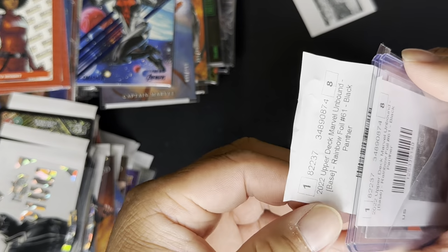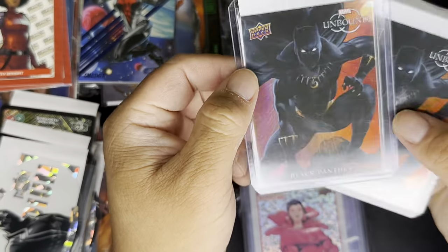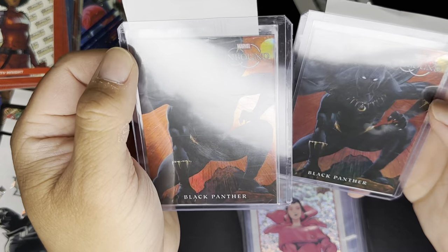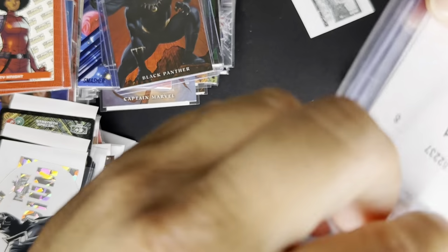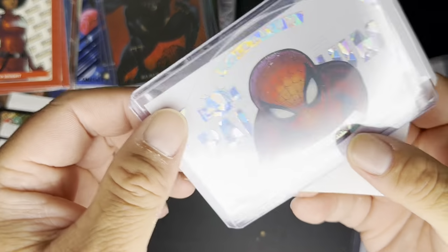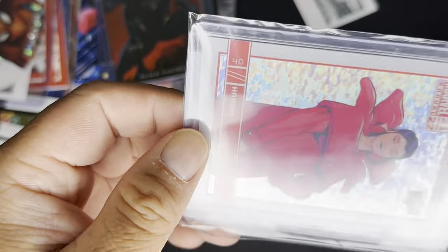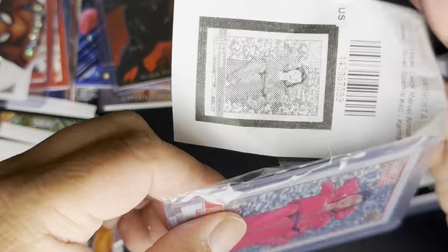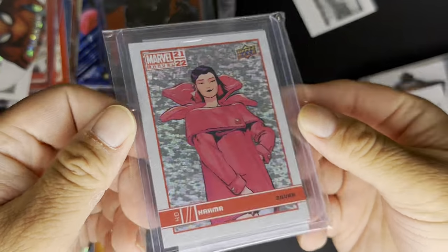We got, oh, they're in case toppers. Black Panther rainbows. We got one of the more expensive Spider-Man, but not the best art. I don't really like the Palladium art too much. And we have an annual silver parallel, okay.